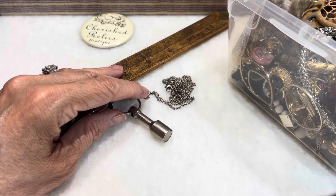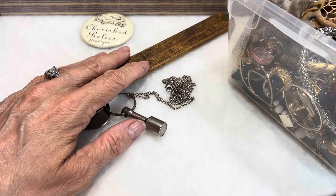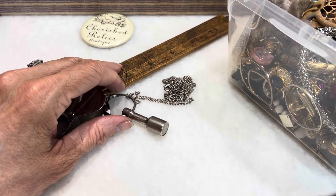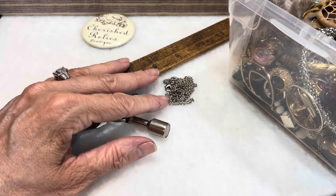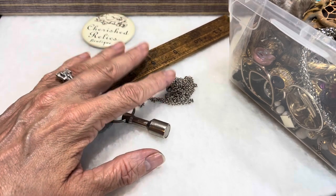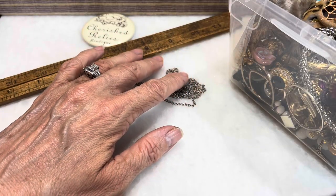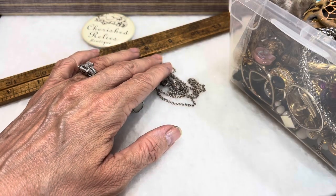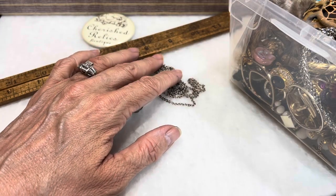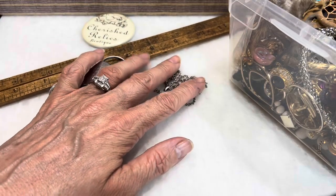And I'm returning with part 2 of this massive 67-pound antique store 2-tub $100 purchase that I made. If you have not had a chance to see part 1 of that video, it obviously will be the video just previous to this one. So definitely go check it out. I think you can't miss the title. It says 67 pounds, antique store jewelry jackpot or something like that. I don't know, but you can go check it out.